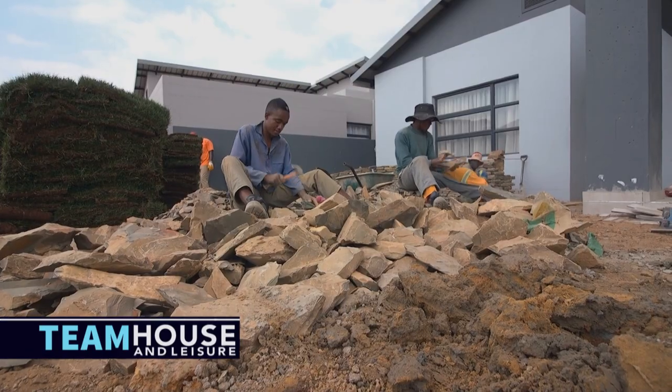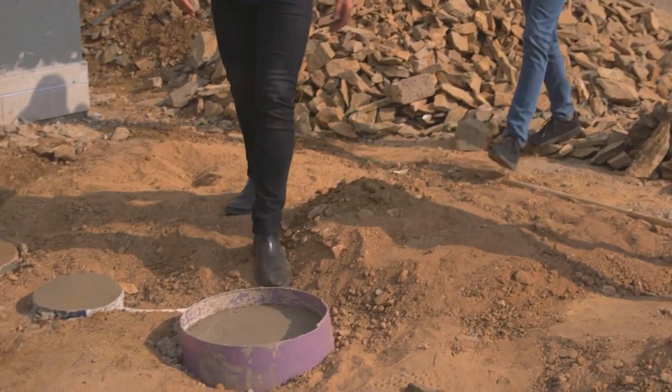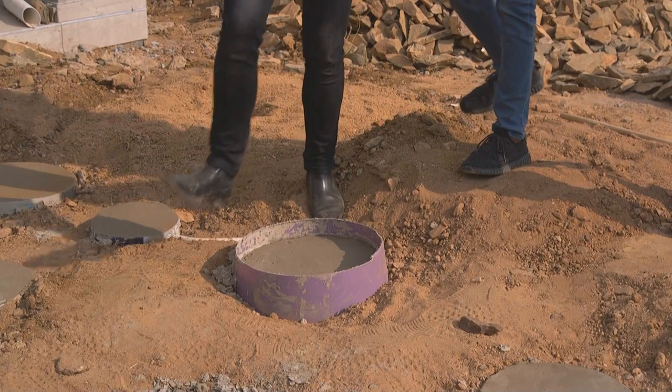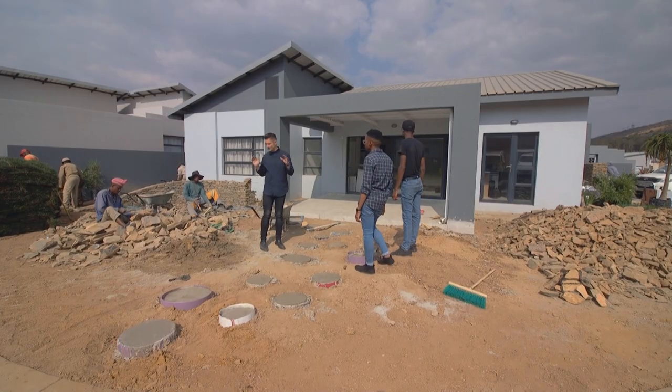In a bit of a war zone. I'm actually worried of where I can and can't stand. I'm like standing like a mine or something. No, please don't step on those. Oh, why? That's still wet. Yes, that's still wet. You guys have literally taken stone quarter to a whole new level.